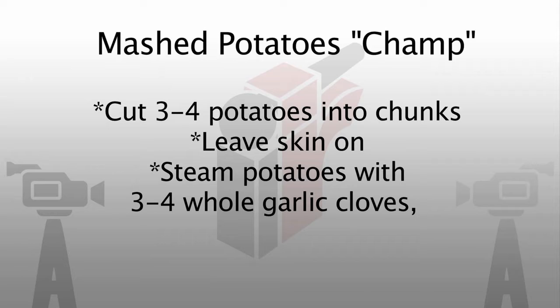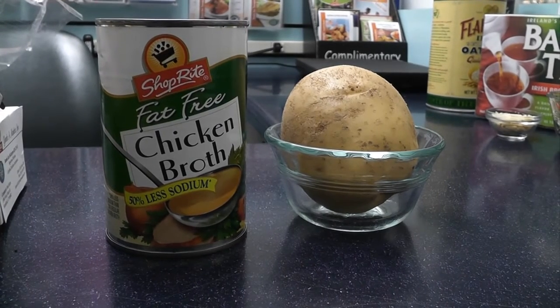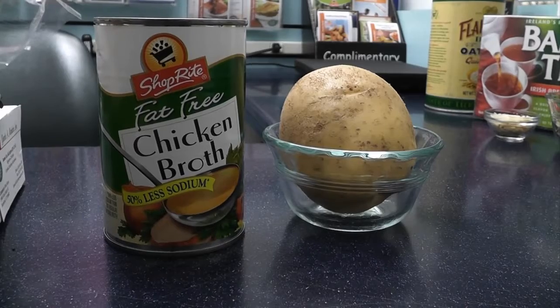Steam the potatoes with 3 to 4 whole garlic cloves and a splash of salt and pepper. Add them to a bowl with a 1/4 cup of hot, lower sodium chicken broth and mash away.